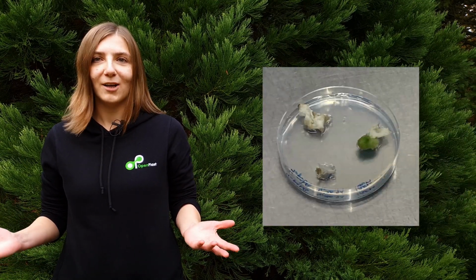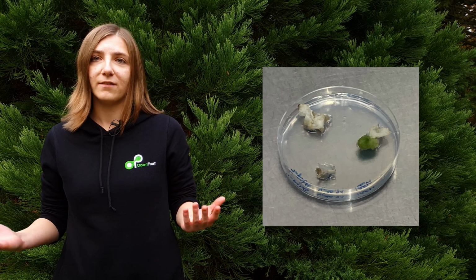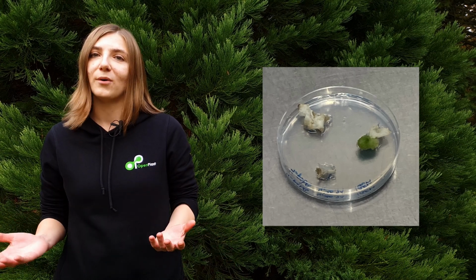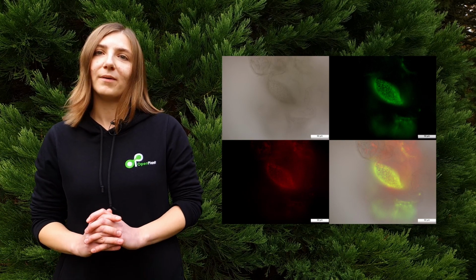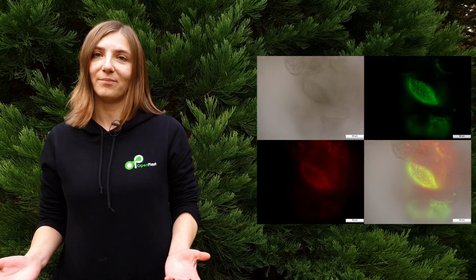After 8 weeks of regeneration, calli were formed from potentially transplastomic cells. We demonstrated the presence of fluorescent chloroplasts, confirming the first successful chloroplast transformation of an iGEM team ever. By maintaining the selection pressure over the next months, the fraction of transformed chloroplasts will rise until homoplasmy is achieved.